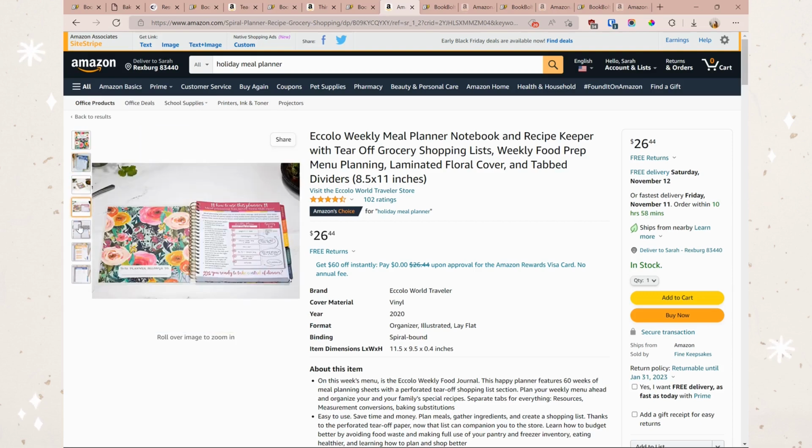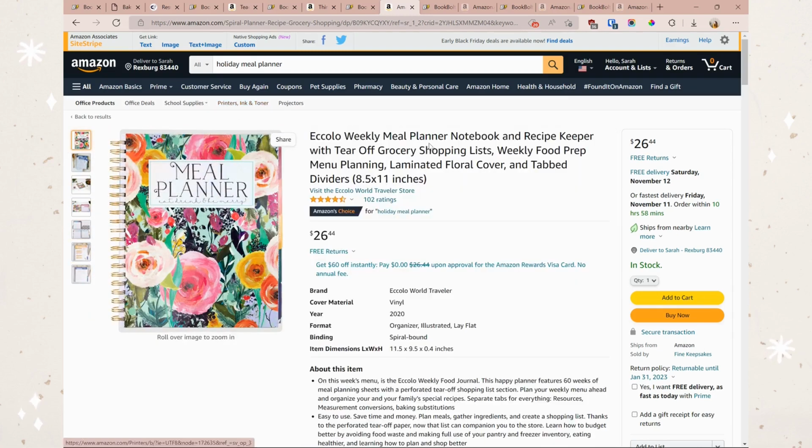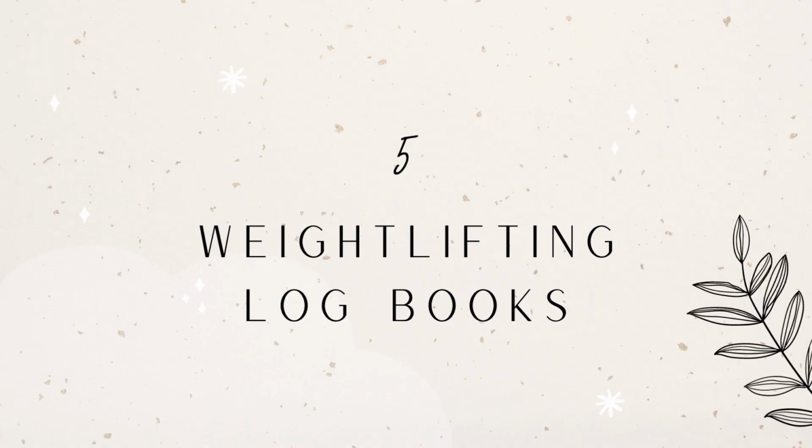And then looking inside, there are a bunch of these blank pages. So this would not be hard to do at all. And I'm sure there's plenty on Creative Fabrica as well that you can pull from to create a book like this. And now we are on to our fourth niche, and that is weightlifting log books.